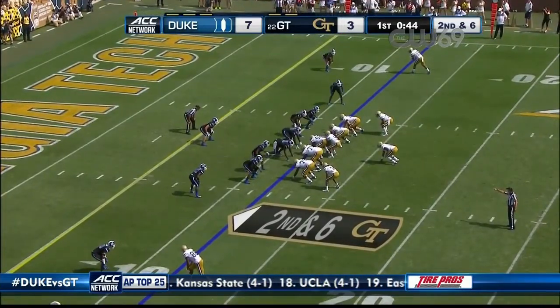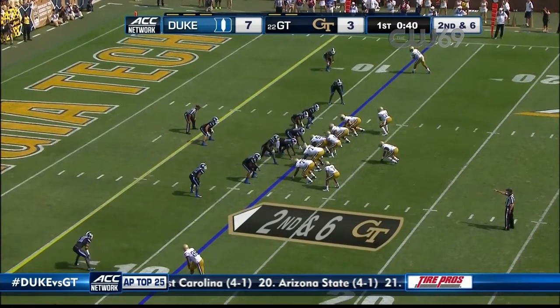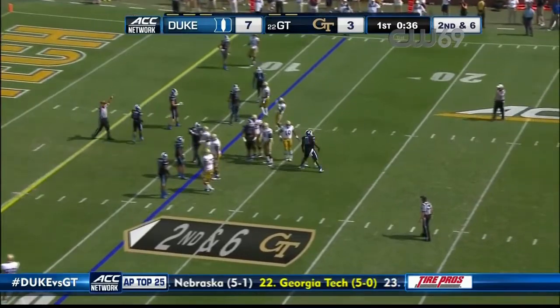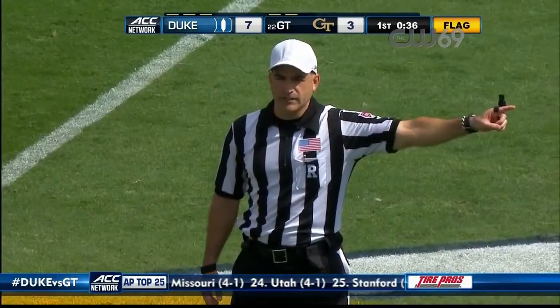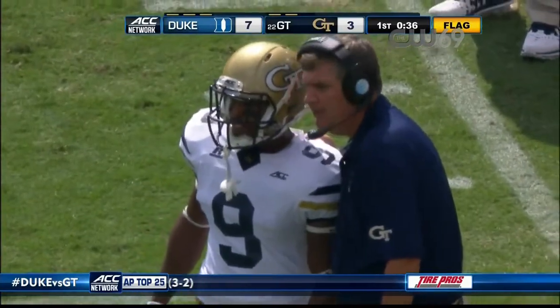Former quarterback St. John Days checks in at the B-back spot as Lasky gets some equipment adjusted on the sideline. Lasky goes out with nine carries, 49 yards. And another flag. Delay of game on the offense. 5-yard penalty. Second down. That's the third penalty against the Yellow Jackets.